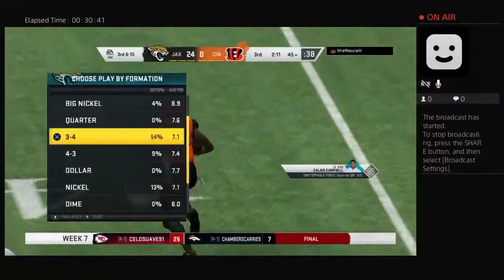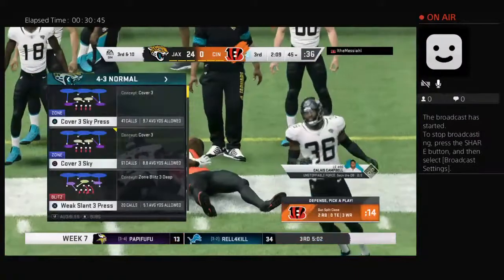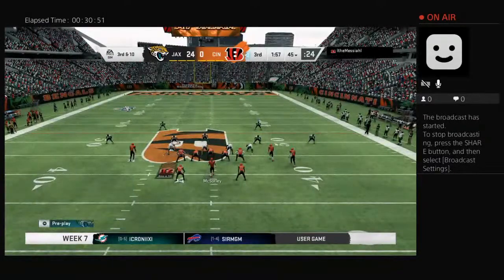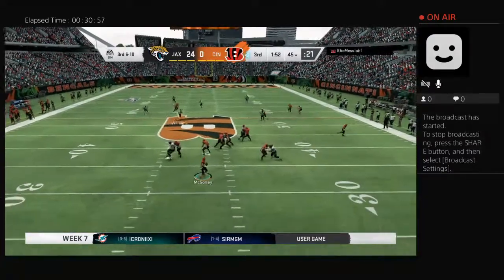Well, they certainly have been able to get him going and establish the run, so I think it's time to abandon that plan and start chucking it all over the park. And you know who's excited about that? The defensive front. They just pin their ears back and get after him now. McSorley from the shotgun.